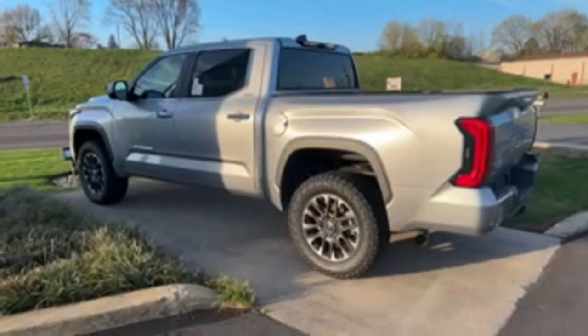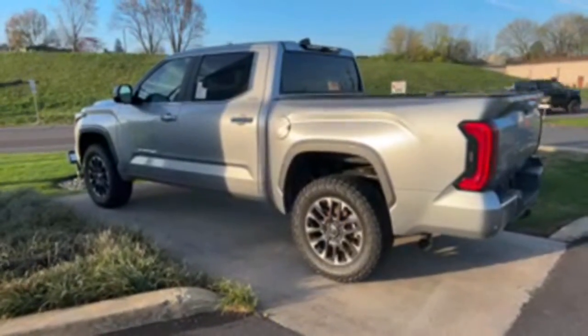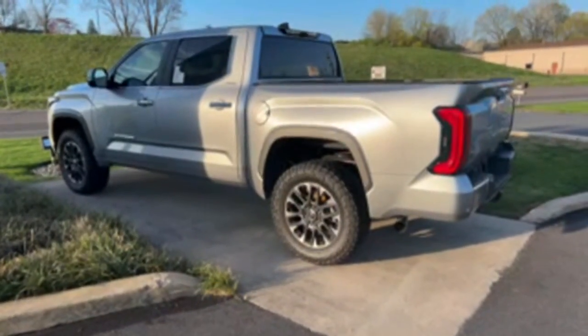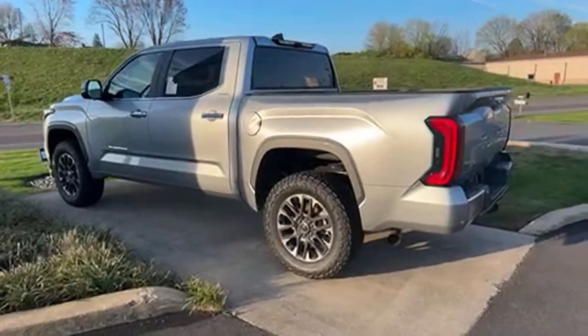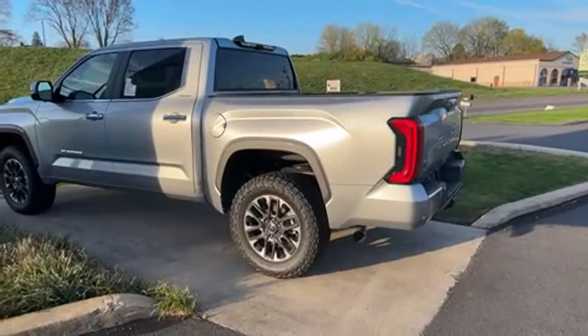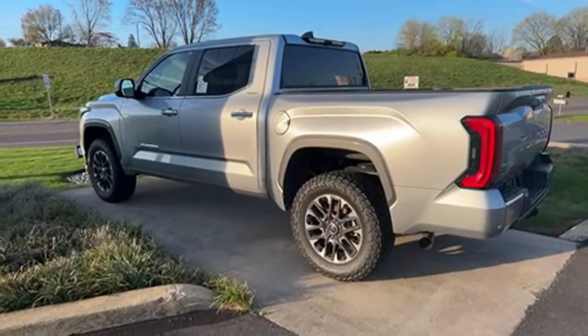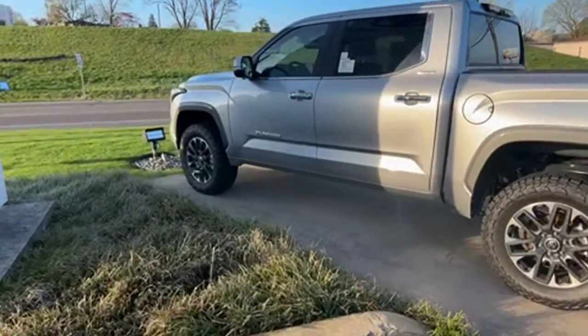This one here is a limited. It has a lift on it. It has the Nitto Recon Grappler tires, 285/65 R20. It's looking very good. And this is not the TRD lift. This is a Rough Country lift here. Alex, what's up? This just has such a nice stance.